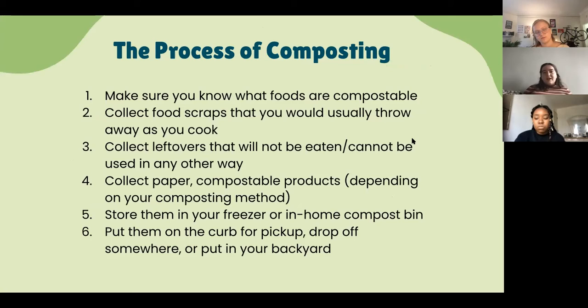So how does composting work? The first step is always to know what foods and what materials are compostable. And then as you cook, collect food scraps that you would normally be throwing away, like the veggie rind or the top of the carrot you don't want or the eggshells. And then collect leftovers that cannot be eaten or will not be used any other way.